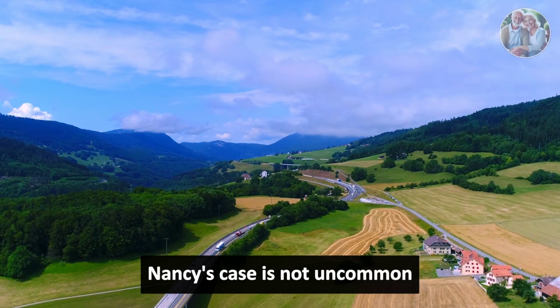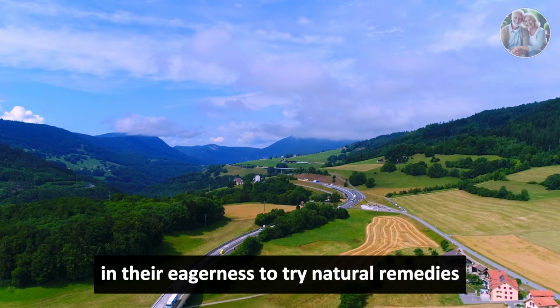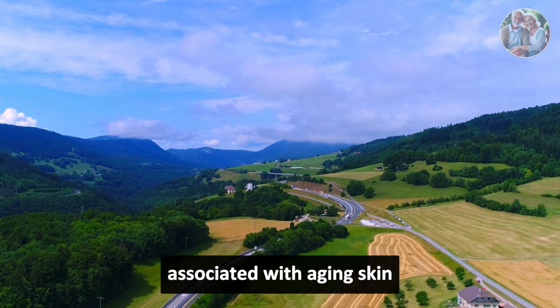Nancy's case is not uncommon, as dermatologists frequently see senior patients who overlook patch testing in their eagerness to try natural remedies, unaware of the heightened risks associated with aging skin.